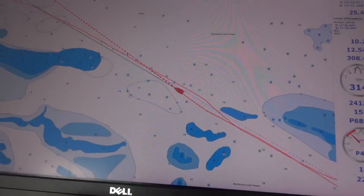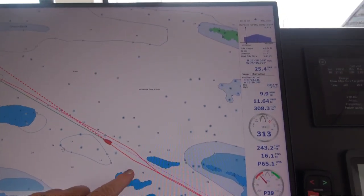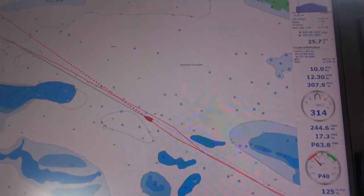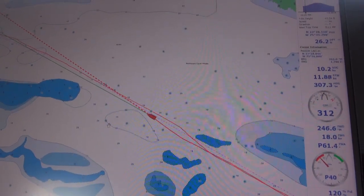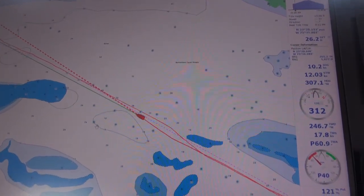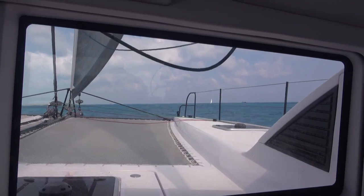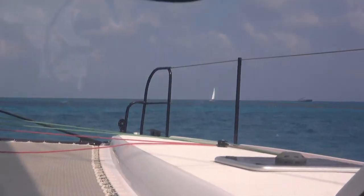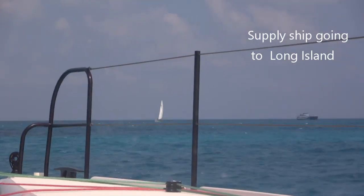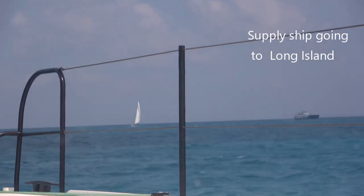So we have our Genoa out now, and we just passed the narrow bit here, and we're able to bear off a little bit, and it's pretty smooth sailing. And we have some traffic ahead, probably headed for the same narrow bit. And the other boat looks like it's one of the ferries or supply ships in the Bahamas.